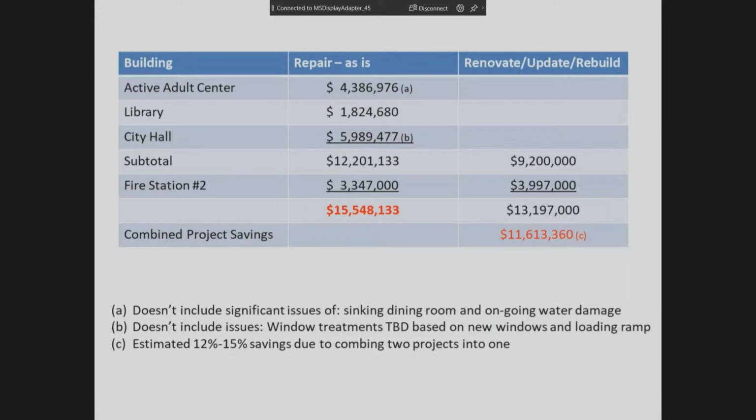That being said, Partners in Architecture looked at what it would cost to renovate and rebuild the buildings. So to do the Active Adult Center at Civic Center Plaza, and to completely rebuild that building as well as the library and City Hall, is $9.2 million, and Fire Station 2 is $3.9 million. So that brings the total for a renovate, update, and rebuild to $13.1 million.